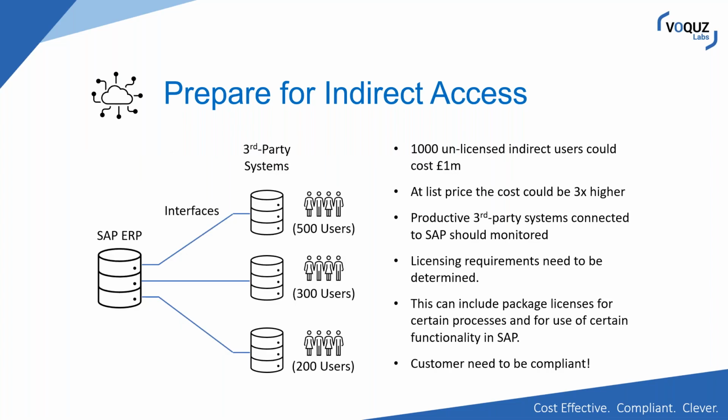Preparing for indirect access, again, just an illustration. This is the most simple illustration of indirect access I can give you. We have a series of third-party systems that are connected to ERP via an interface. One system has 500 users. It could be a finance system. 300 users could be a logistics system. And 200 users could be an expenses or some sort of employee self-service platform. If you have just 1,000 unlicensed indirect users, this could cost you £1 million at net license prices. That would be approximately £1,000 each. At list price, of course, this could cost you 3 times higher.